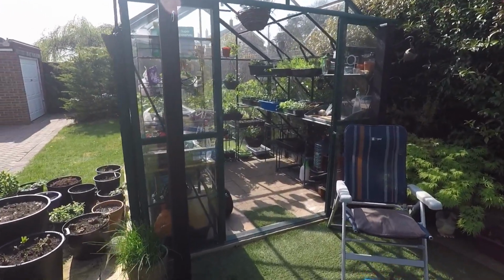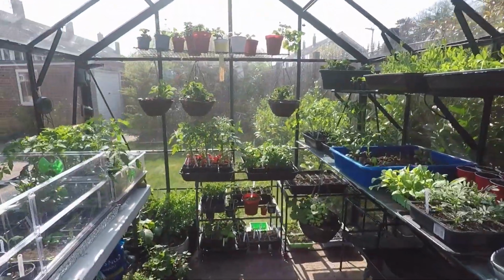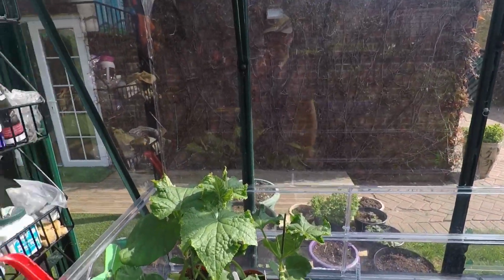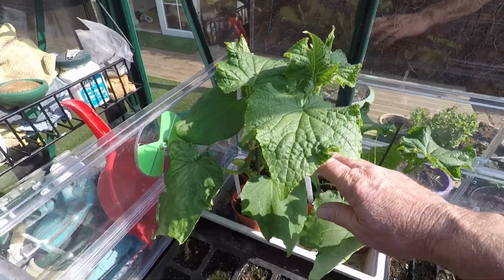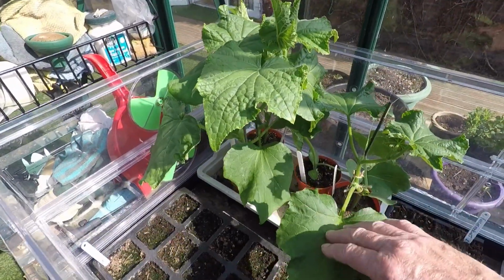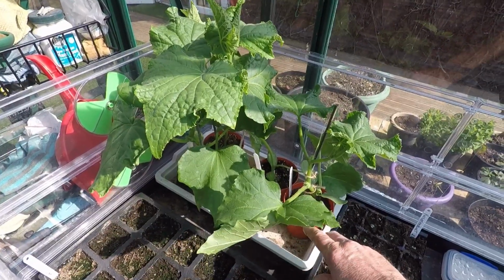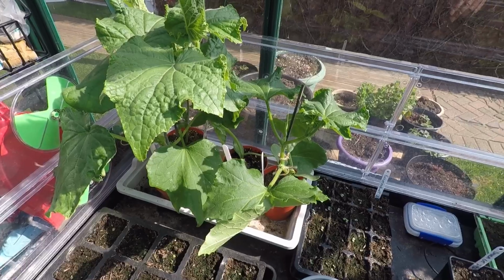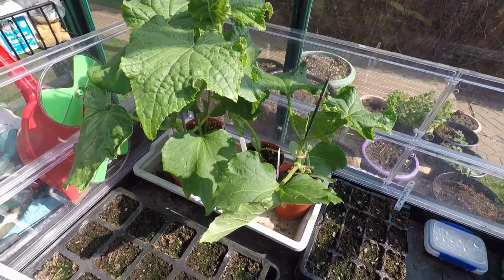I'll give you a quick update of just how things have come along in the greenhouse. We'll start with the cucumbers. As you can see, they've put on a tremendous amount of growth in this warmth. And of course, the daylight hours are getting longer now, so that's what we'd expect.